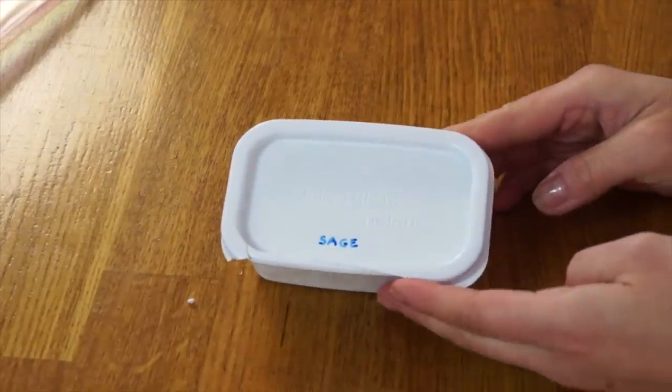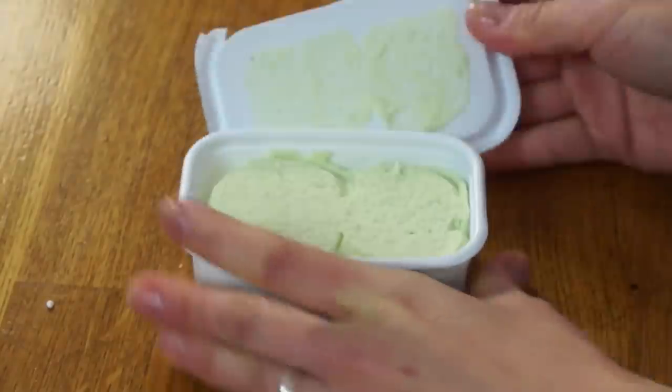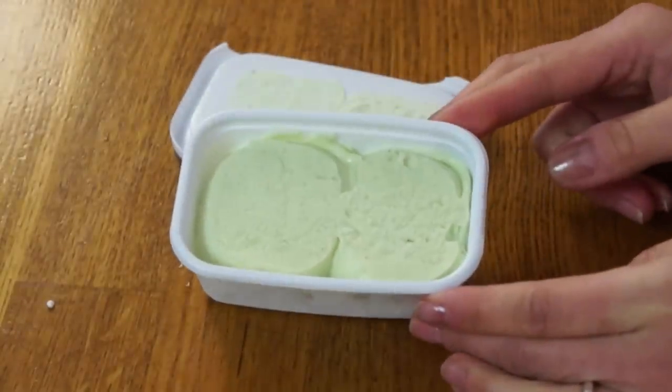Sage, of course, is an herb used a lot around Thanksgiving. It's paired often with poultry. Ooh, look at that color. I wasn't expecting it to be that vivid. Here we go. Not bad. It tastes like sage. What does sage taste like?